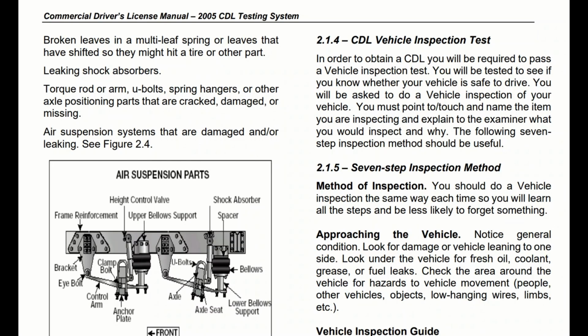All right, 2.1.4, CDL vehicle inspection test. In order to obtain a CDL, you will be required to pass a vehicle inspection test. You will be tested to see if you know whether your vehicle is safe to drive. You will be asked to do a vehicle inspection of your vehicle. You must point to, touch, and name the item you are inspecting and explain to the examiner what you would expect and why. The following 7-step inspection method should be useful.